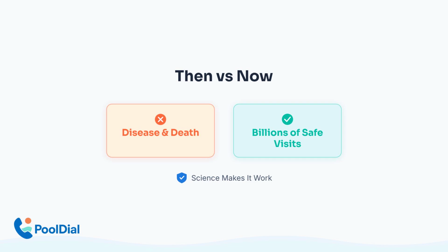In roughly a century, we went from pools that regularly sickened and occasionally killed bathers to a system handling billions of swimmer visits per year. But chlorine is not a magic bullet. It demands understanding. pH, temperature, chlorine form, CYA levels, bather load. Getting it wrong has real consequences.